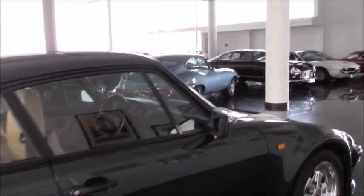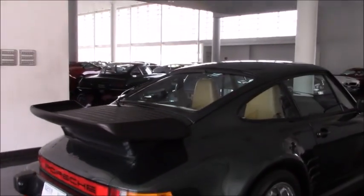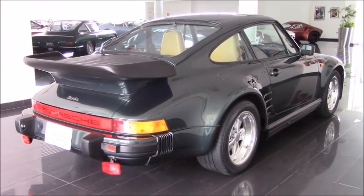Just look at that paint finish. Even the wheels are just immaculate. There is no pitting or scarring at all. This is such a beautiful car.